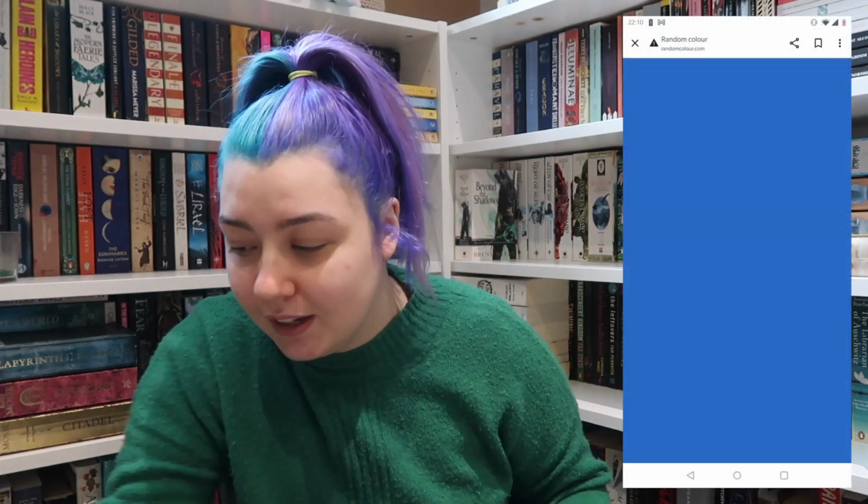This basically just means that you load a random colour generator and pick the colour. So I went on, I think it's called randomcolour.com or something like that, I don't know. I haven't got my phone on me, but I just went on the website and took a screenshot. I'll insert the screenshot here.